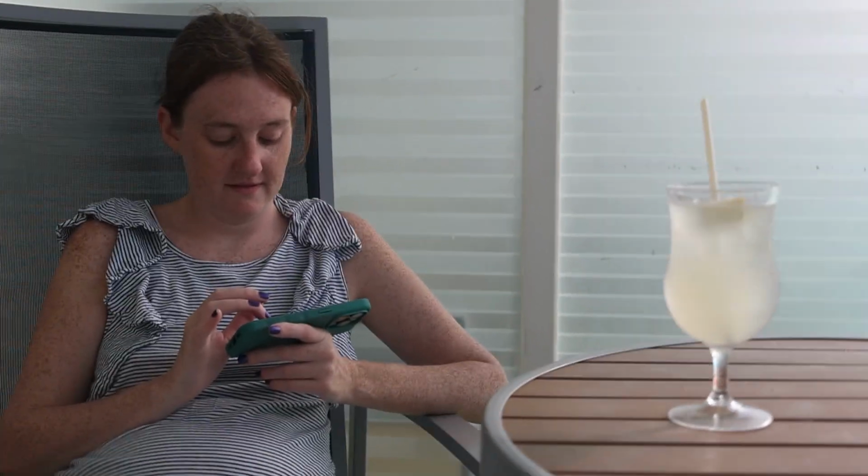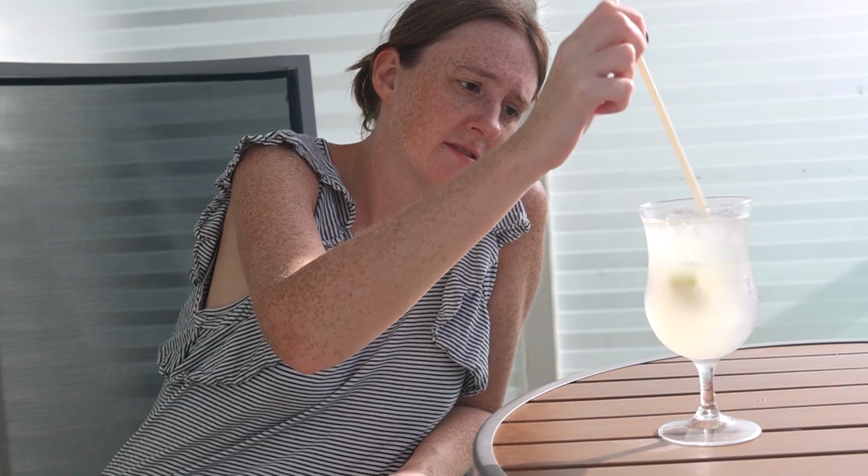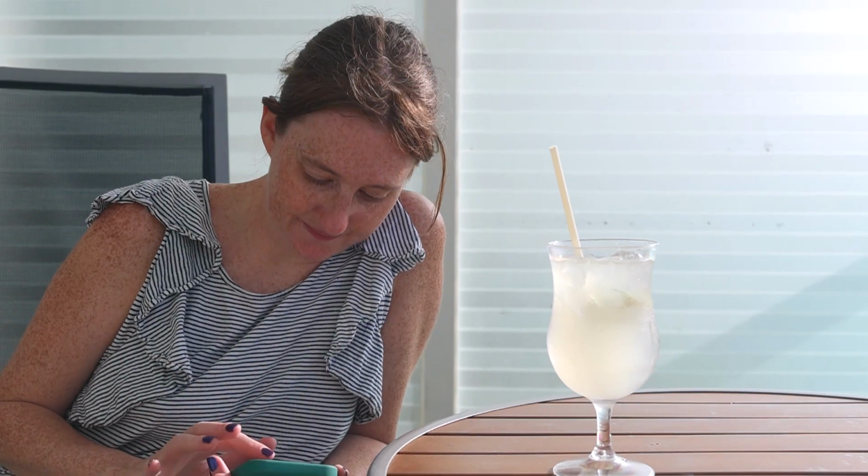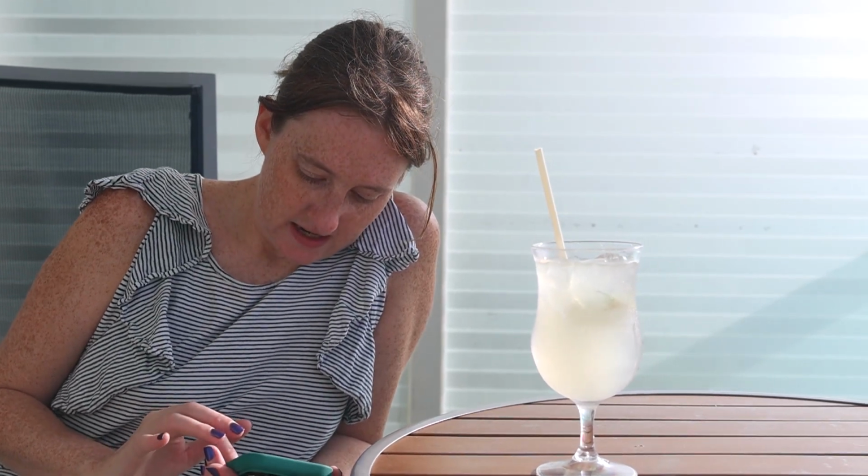It's the Caribbean Mule, the one we've been waiting for. I love Moscow mules. So this is like a tropical twist on a Moscow mule. This is served at the pool bar. And it has Absolut vodka, coconut syrup, lime juice, and Gosling's ginger beer.